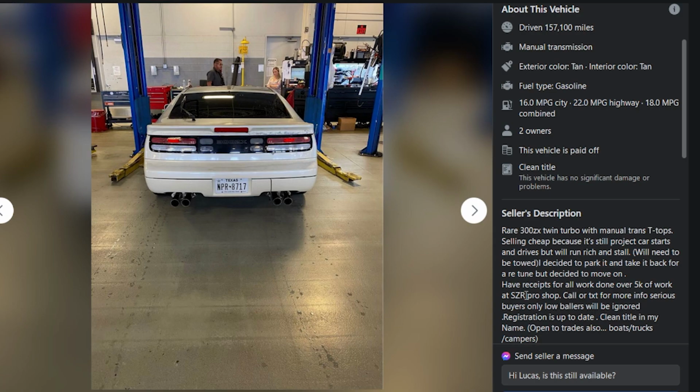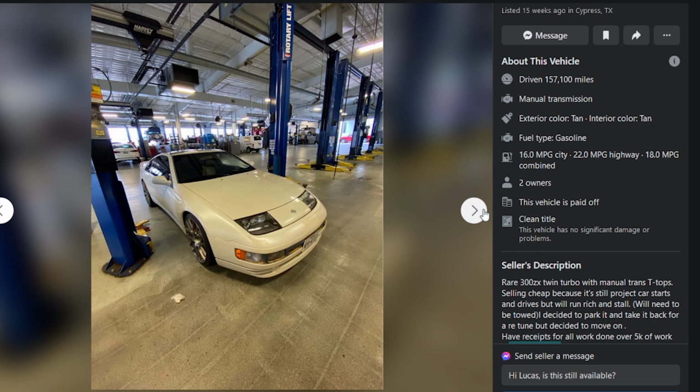Okay, if that's the thing. It's like these little simple problems. Is it really that? Or did you blow it up? SZR Pro Shop, 5K work. Did they tune it? Because it sounds like you're blaming it on them, and it sounds like they might have done a bad job. You know Z-Shack's down in Houston, right? Go ahead and take it to them. They'll straighten you out.